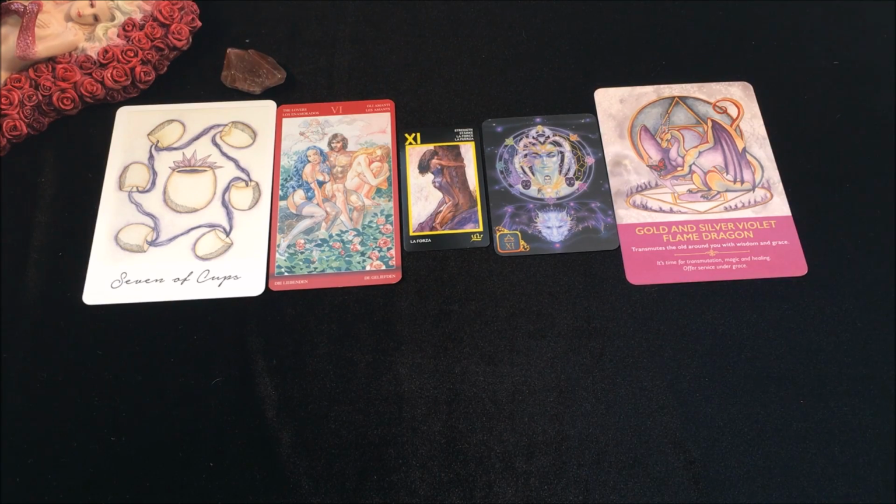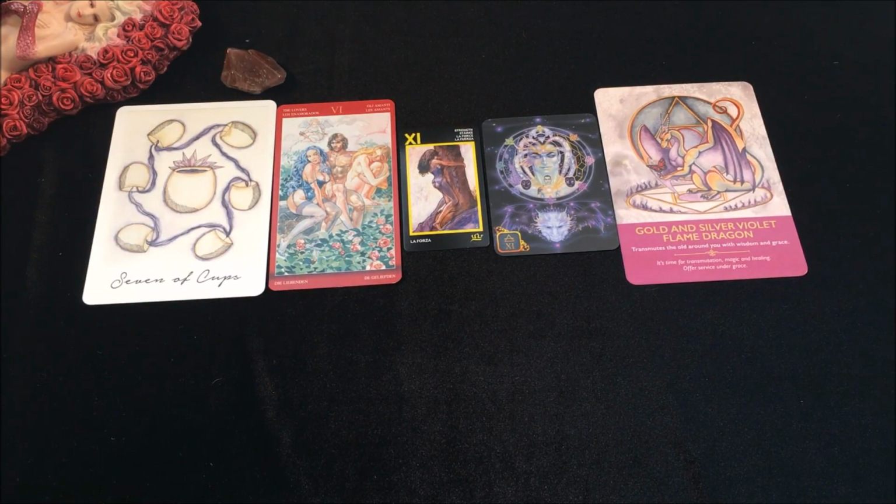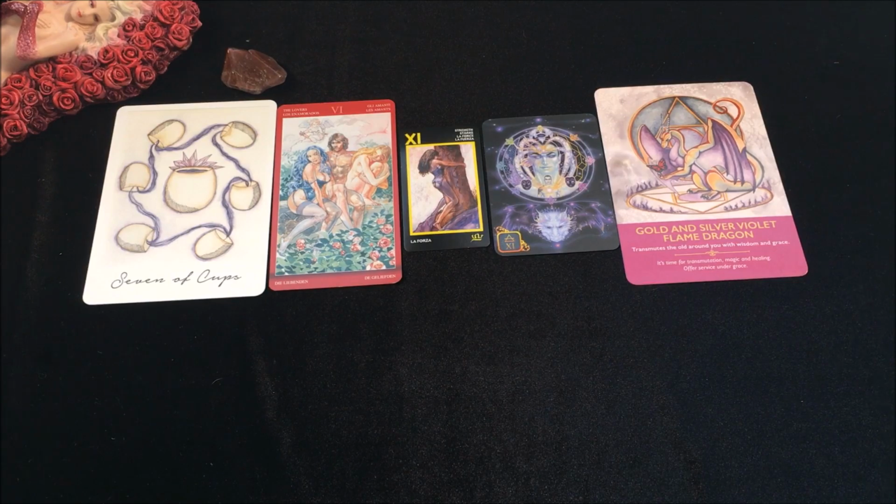That's why your mind is kind of all over the place. You have all these ideas, you have all these messages flowing in, and it's like you just need to shut it up for a second and take one at a time.